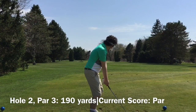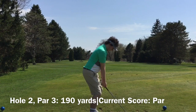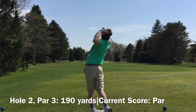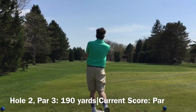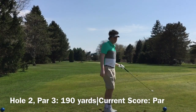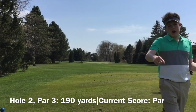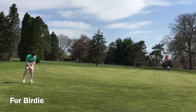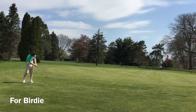Alright, so now on to the long par 3 second hole, 190 yards. Had to use a 4-iron, which I'm a little shaky with that club, but hey, look at that. That was a clutch 4-iron. Some of you might not get that joke, but for those of you who do, enjoy.